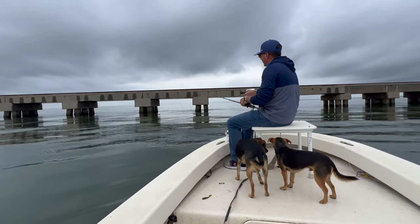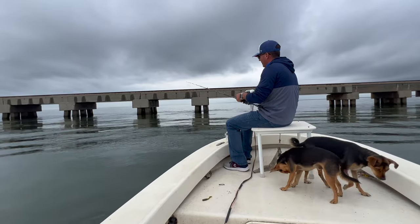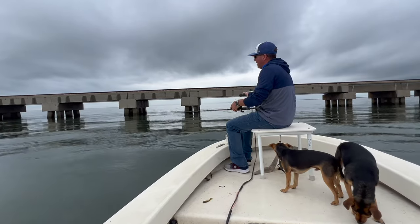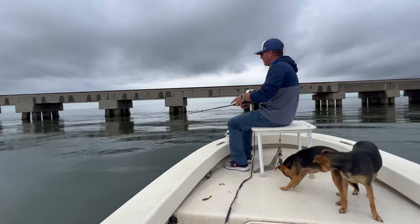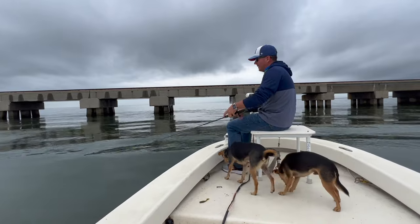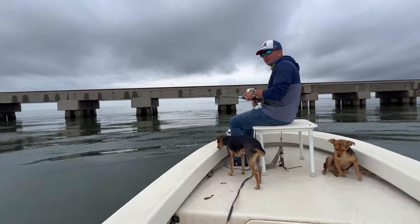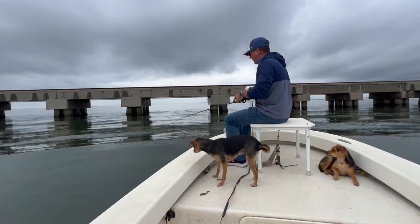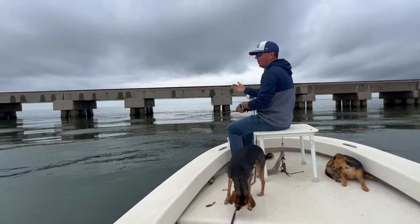The reason why you want to cast with the current most of the time, because it makes the bait look much more natural when you're working it back with the current rather than against it. I'm not saying against it doesn't work, but especially with a jig head, when you're trying to get that bait to get back down to the bottom time after time, if it's going with the current, it's just going to be a lot easier for that lure to keep contact with the bottom and look natural. It's a nice natural presentation on the way back to the boat.